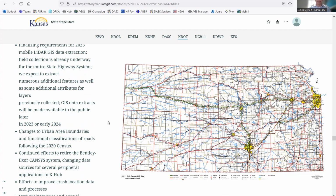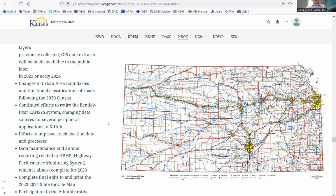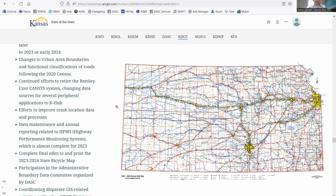Of course, every 10 years, we need to make changes to our urban area boundaries after the census. So that will be a big thing going on here for probably about a year. It's a fairly complex process to arrive at the urbanized areas, which are not strictly urban, rural.